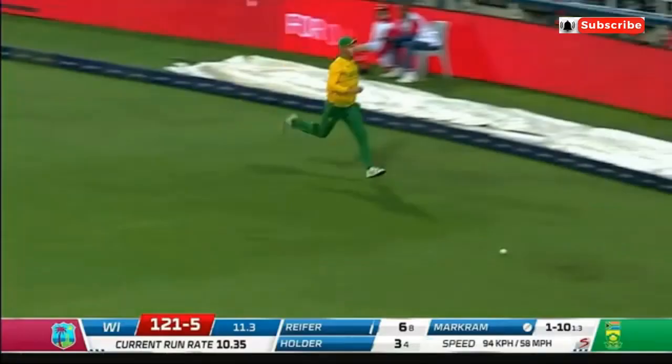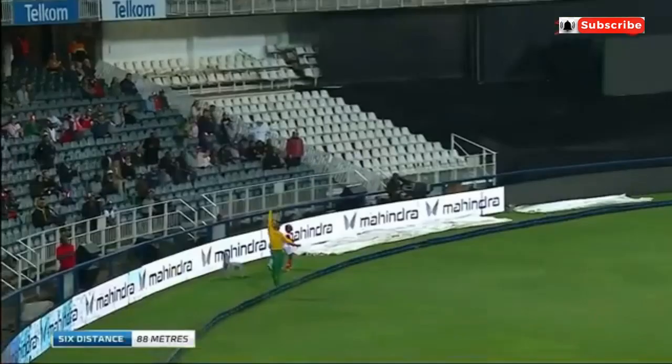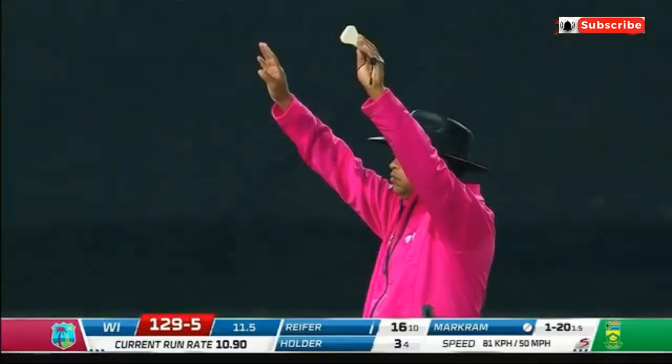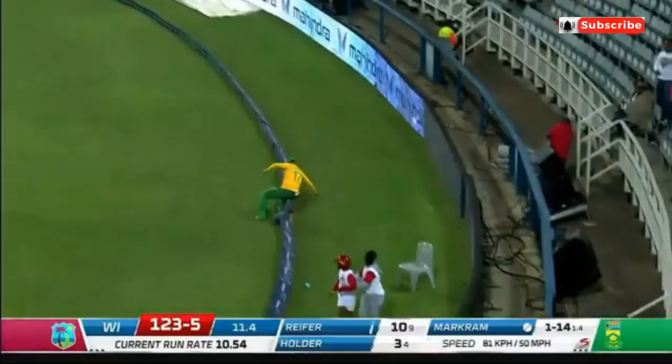11.4. Markram to R. Reifer, 4, 94 kilometers per hour, shorter and wider. Reifer waits on the back foot to slap the cut through extra cover. 11.5. Markram to R. Reifer, 6, 81 kilometers per hour, full and overpitched. Reifer backs away, gets under it and thumps it over long off. Hendricks times his jump correctly but that's just out of his reach.